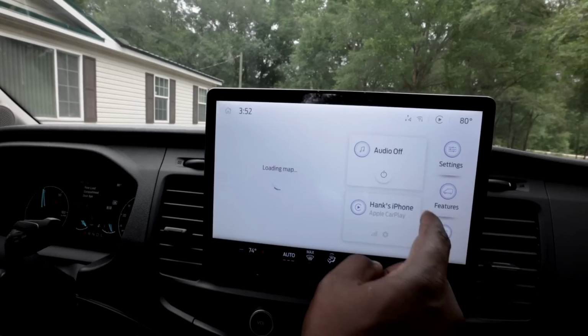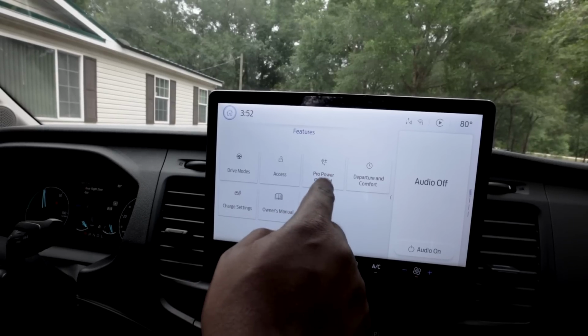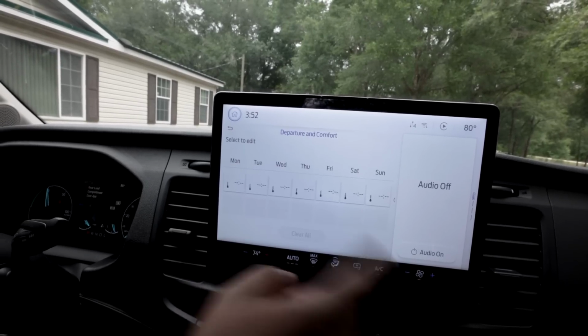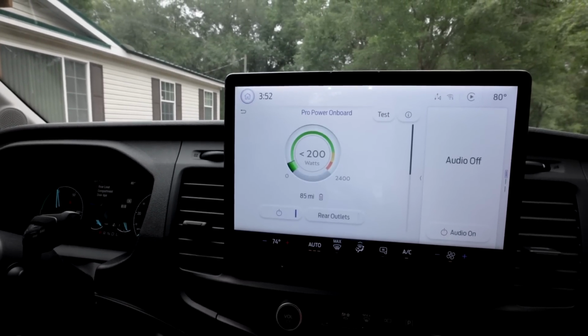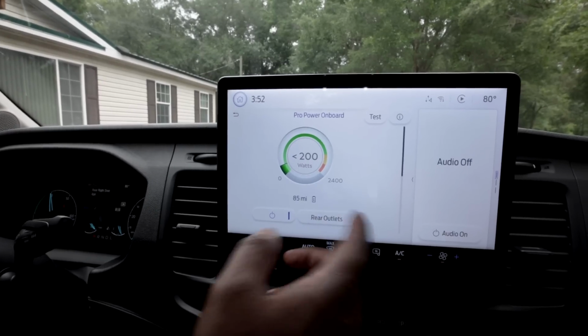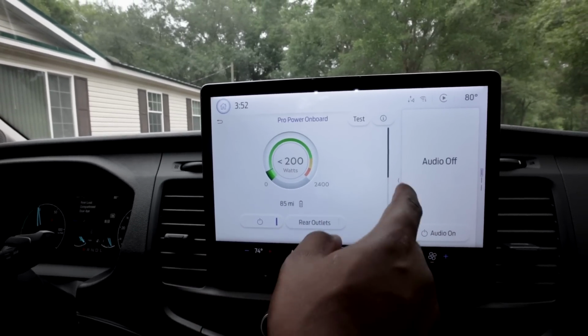Let's go back here. And then there's features. So this is showing you the onboard power, departure and comfort. So you could set it for what days, what temperatures you want it to be here. Onboard Pro Power, right? And this is where you turn on and off the rear outlets. Yeah, this is where you turn it on and off, and you can also set it.